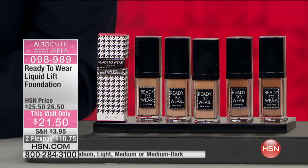His looks have graced the covers of more than 600 magazines, and he's here to give us some great makeup tips, some great pointers this morning, and of course bring us ready-to-wear cosmetics. This is an incredible line.